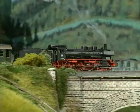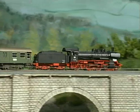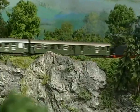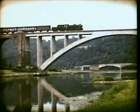The model looks exceptionally neat and clean, as if it had just returned from a general overhaul. It would be a pity to overdo the authenticity and cover a model that looks as good as this with oil and soot. Most model railway fans like their engines clean, so that's the way we supply them.